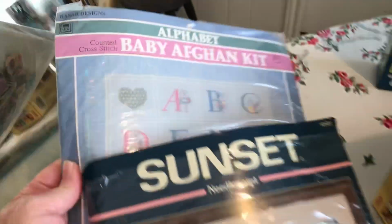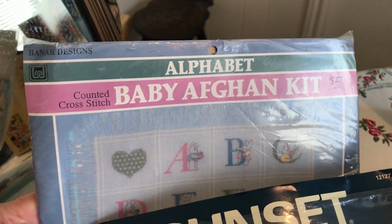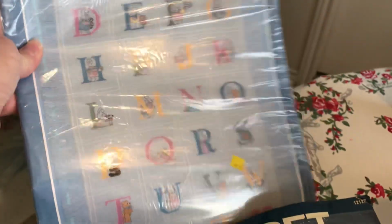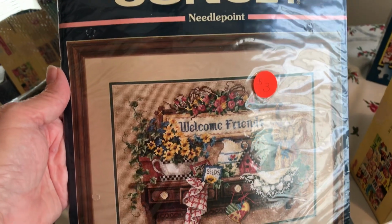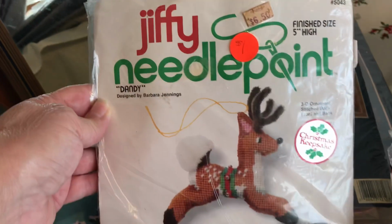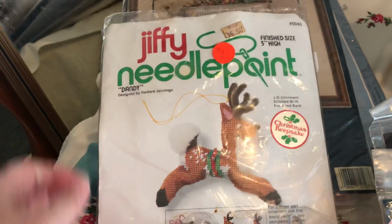So the first thing is this Baynar Designs Alphabet Baby Kit. I couldn't find any sold, but there's one for sale for $15. It is really cute. And then I got this Sunset Welcome Friends needlepoint. There's several of those that have sold between $19 and $30. I got a Jiffy needlepoint Rudolph, and he has sold for $24. His name is Dandy.